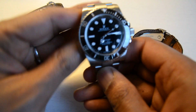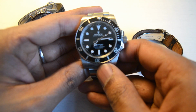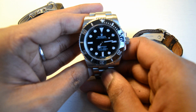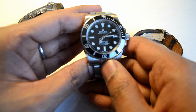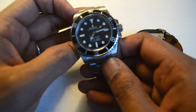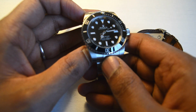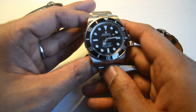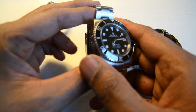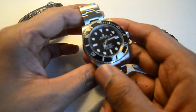So this is the 114060, the no date sub, in my opinion, the most iconic of all the subs. The sub date is nice, but there's nothing like a clean dial of a sub non-date. Why is this such a great watch?